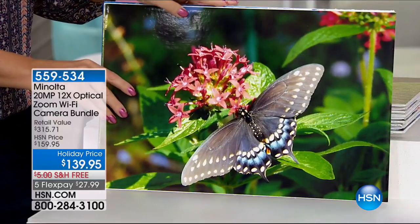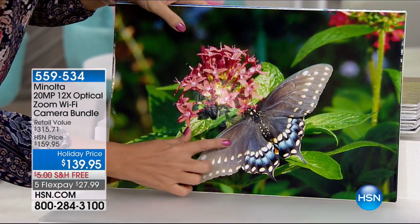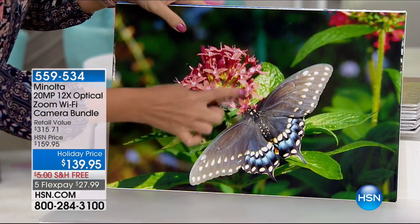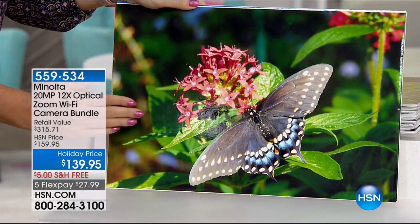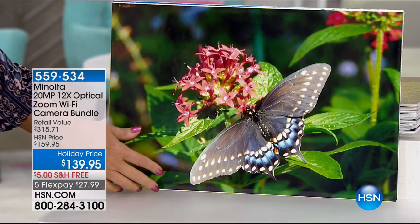Look at the image quality you're getting with Minolta. Wow. Is this crazy? Look at the details. Look at how you can see every little aspect of the coloration. Look at the flowers. Everything is in perfect focus. You have a little bit of softening to that background. You're able to shoot like a pro when you have the right camera in hand.